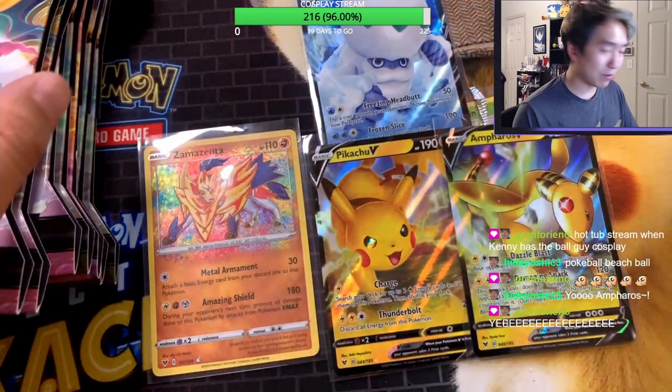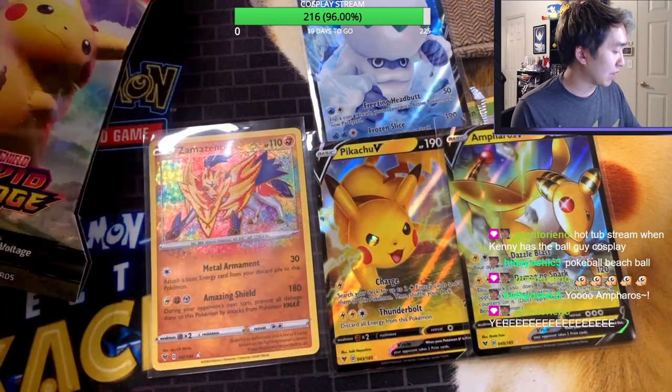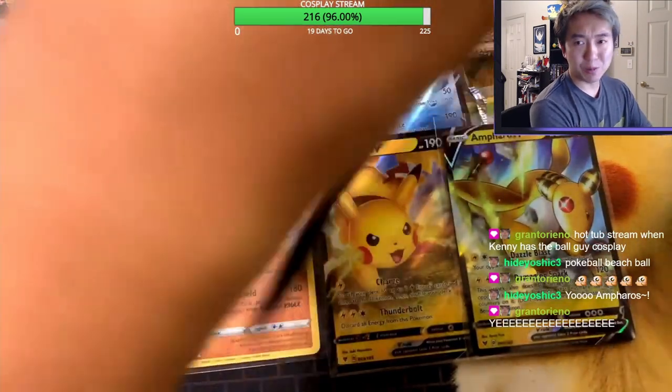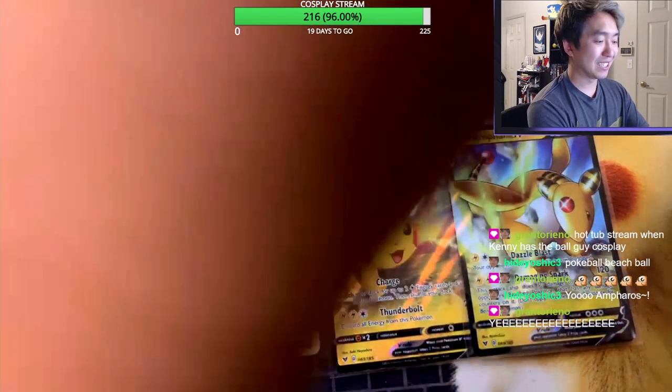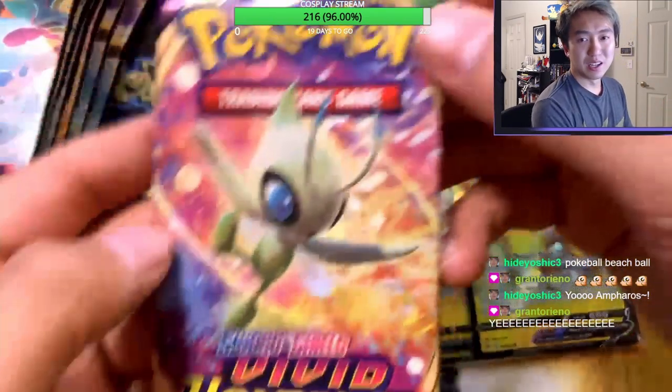So we're going to keep opening. We have three full arts, one amazing rare. And we still got about, I think, 6 more packs left to go. So next pack, Vivid Voltage. I'm basically opening a full box right now, guys. This is basically a box of just cards. Another Celebi pack.